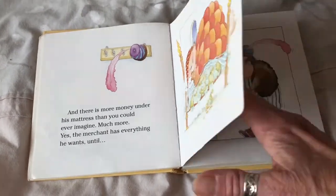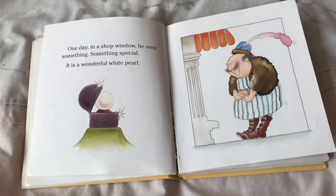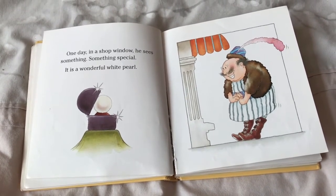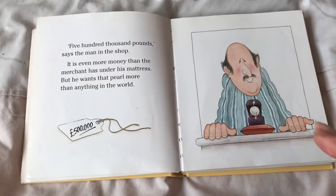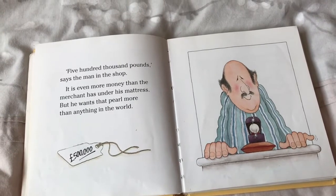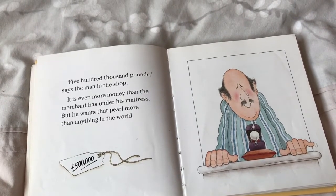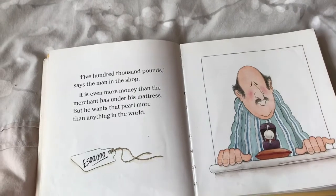Until one day, in a shop window, he sees something. Something special. It is a wonderful white pearl. £500,000, says the man in the shop, the shopkeeper. It is even more money than the man has under his mattress, but he wants that pearl more than anything in the whole world.